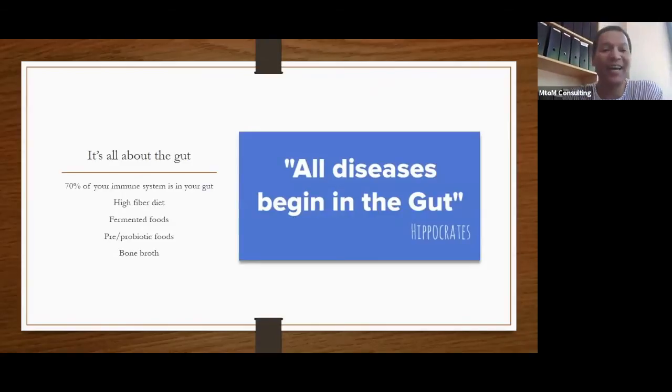When you look at your gut, there are good bacteria and there are bad bacteria. You really want to balance that out so that the good bacteria are outweighing the bad gut bacteria. And you can eat foods that promote that.